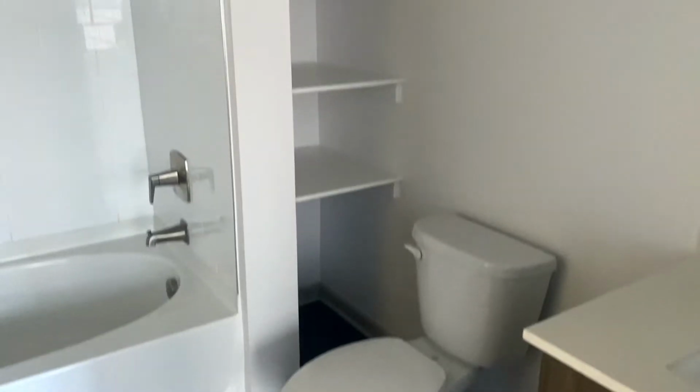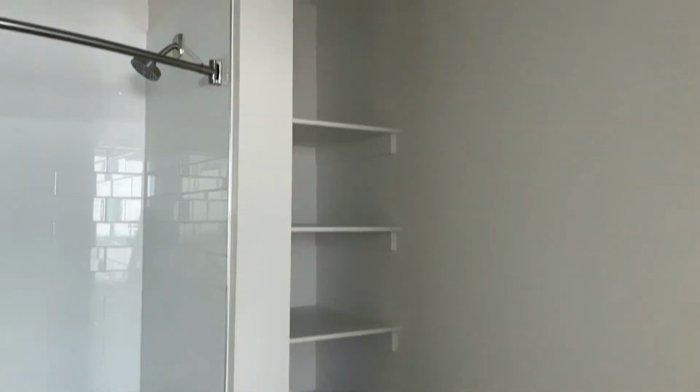Oh, and I forgot to mention, in the bathroom, they have these like built-in shelves here. So cute. I like it. And then you do get a light with a fan, and that works.